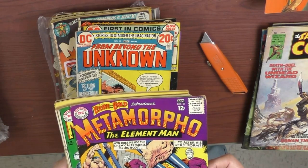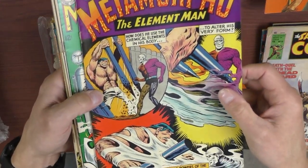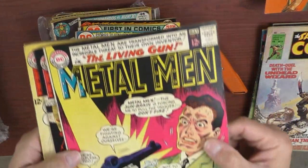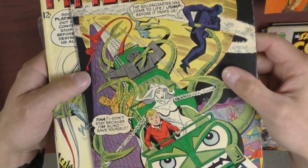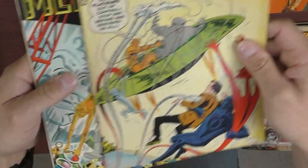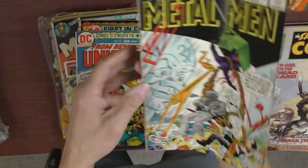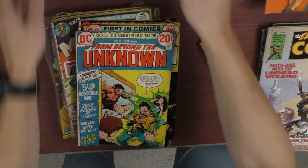First appearance of Metamorpho, Brave and the Bold 57. Ooh, early Metal Men, number 6. Number 7. Number 8. Number 3. And a really nice number 4. Man. It's a pretty good looking book. A little bit of dust shadow on the back page, or back cover, I should say. Alright.